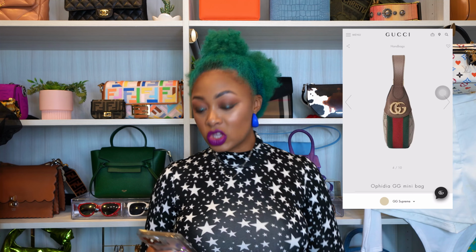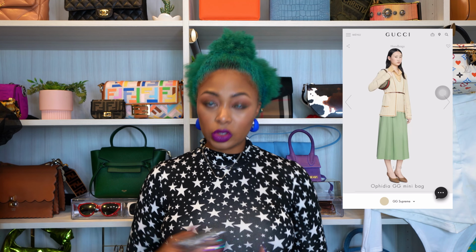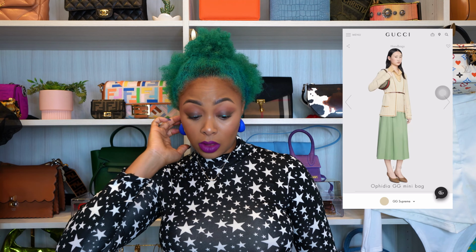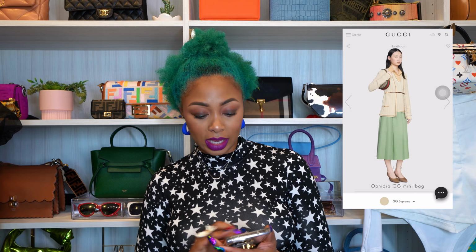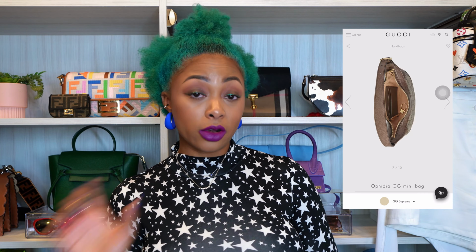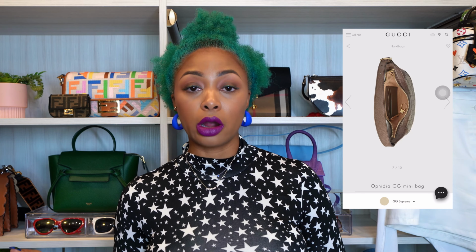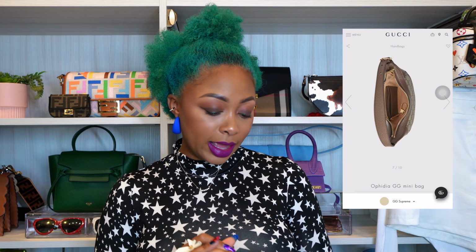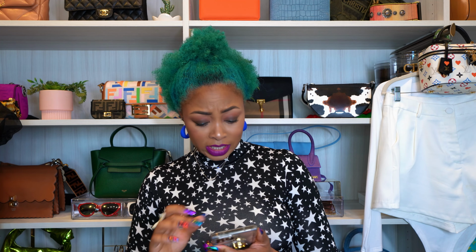But it has the GG on the side, it has the stripes, and it falls right underneath the armpit. So you could also wear it in a crook of your arm, top handle. So you have a few ways to wear it, but you just can't wear a crossbody or anything like that. So there's that one. Also, as you can see, it has an interior card holder slot. So it's not like one of those bags where you have to take up room with a separate card holder. You can put your cards right in there and save room for other stuff, as you can see. So for some reason, this one did not change prices.